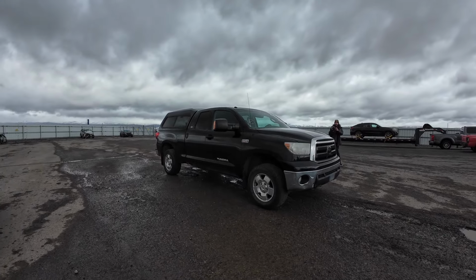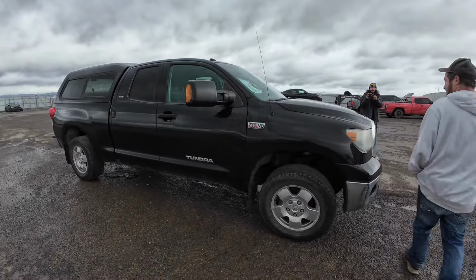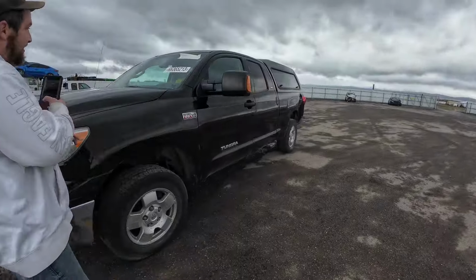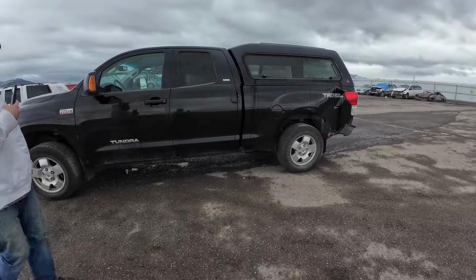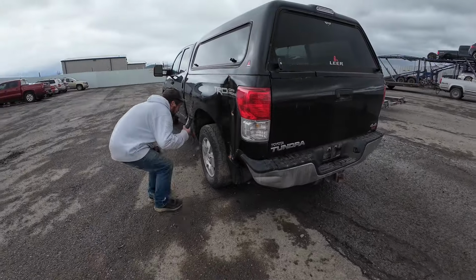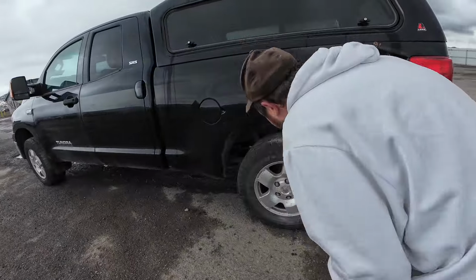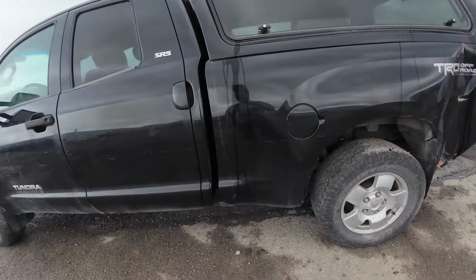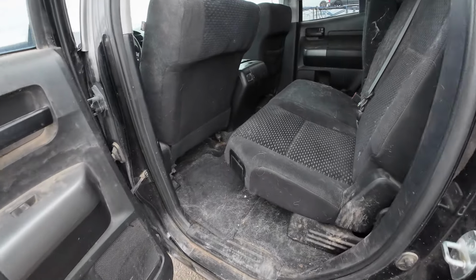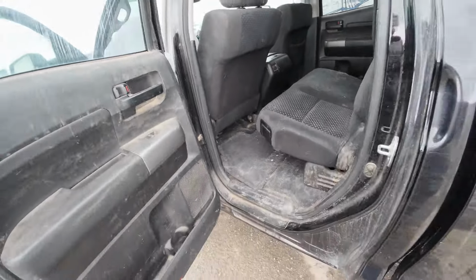Nice. So it's black. I didn't even know. This is the TRD too, huh? Yeah. Oh my gosh, that's cool. Right? Oh dude, we're golden. Yeah, that doesn't look bad at all. Awesome. A little dirty, got some hair. It is a little dirty. Oh, quite dirty. Good thing we're not driving it home.